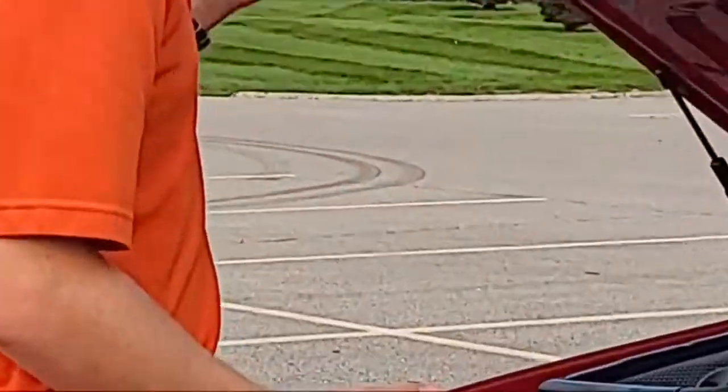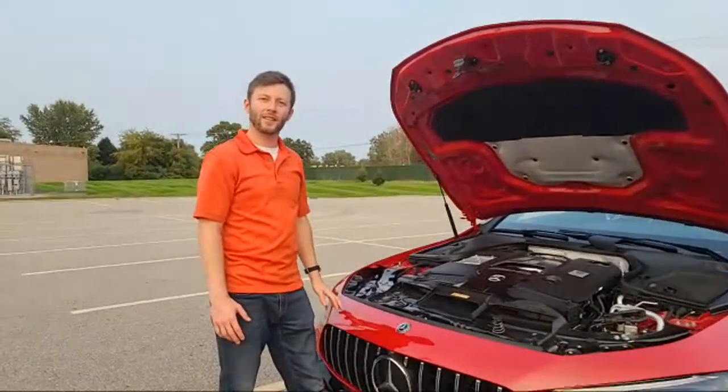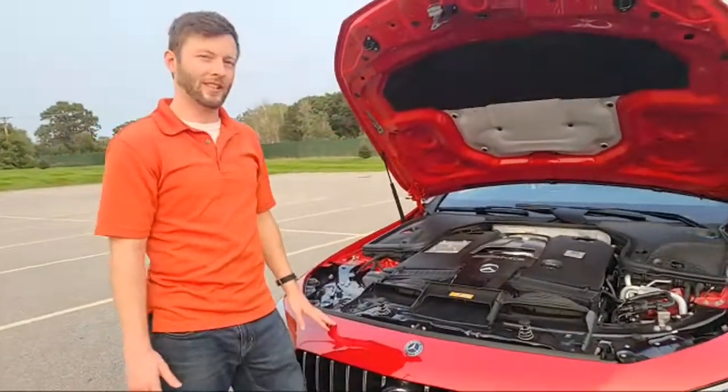Hold on. That's so weird. I'm playing around with the zoom. There it goes. We're back. I guess it was zoomed in a little bit. Was it? I think so.